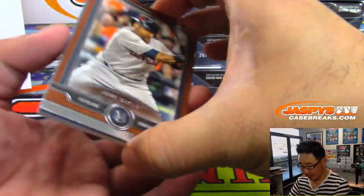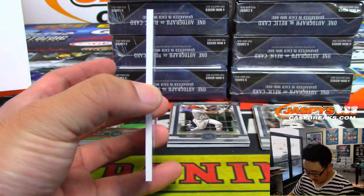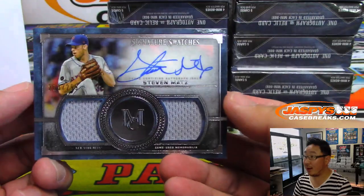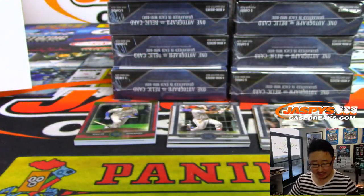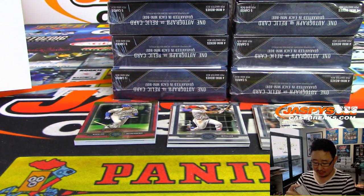And your hits behind Jose Ramirez is dual relic and autograph, Steven Matz, at a $2.99 for the Mets. That'll be for Joe Ivers.